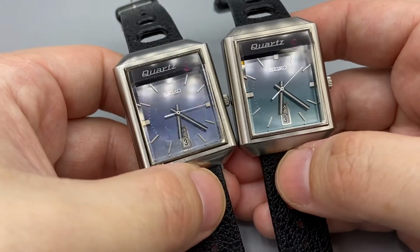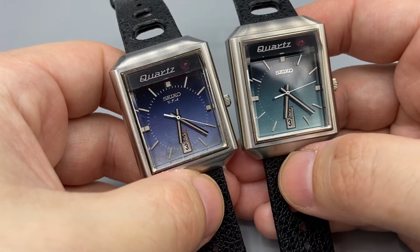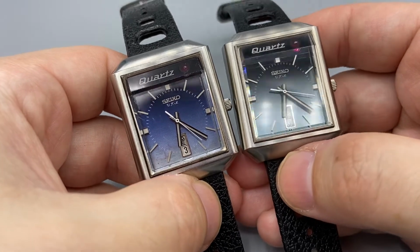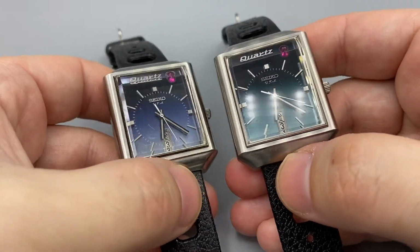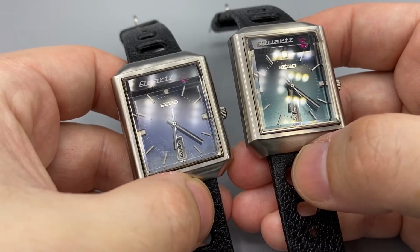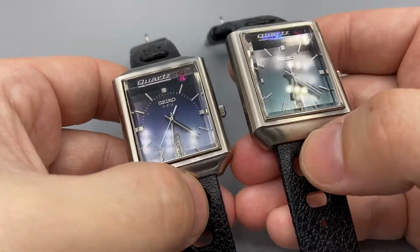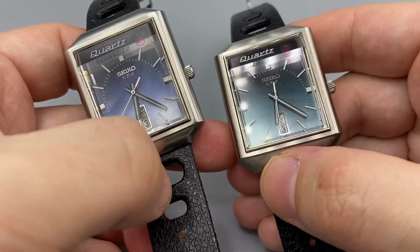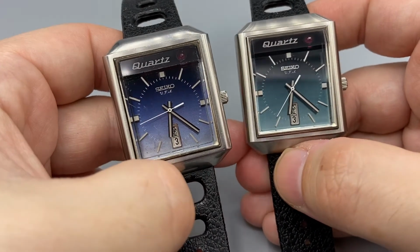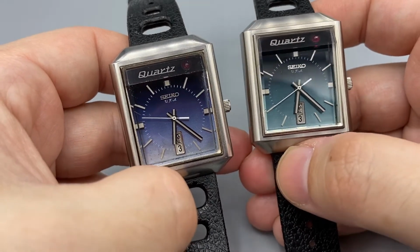On the top, it's almost black, and as you go down, it gets lighter and lighter. It's an amazing feature that you rarely, if ever, see on a watch. And if you get it at the right angle, there we go. It almost looks like it's fresh paint. And the dial hardware is also very high quality. The hands are really nice. They're not lumed, but they fit the aesthetic well.